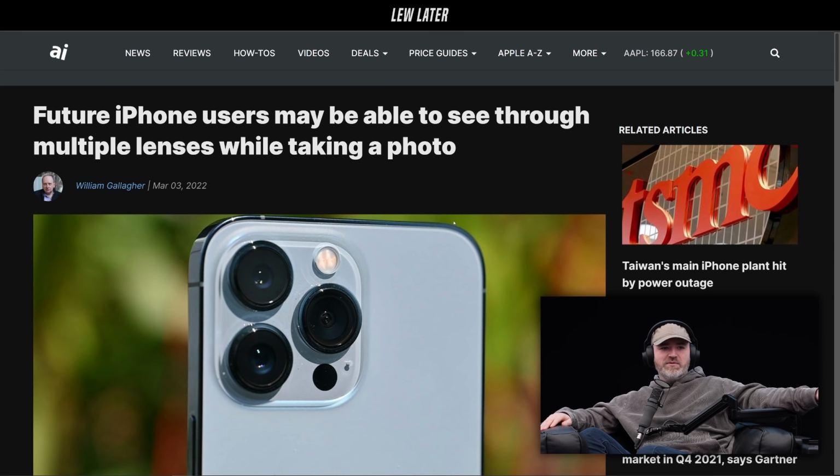4 dimensions, 4D chess. Future iPhone users may be able to see through multiple lenses while taking a photo. This is a recent patent, which looks quite interesting, actually.